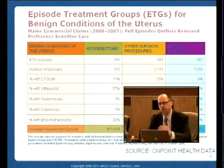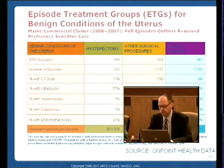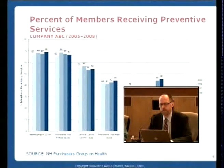condition. And you can also take a look at things like the percentage of services that had a CAT scan or an ultrasound or other things attached to it. And this can be used very broadly at a state level. It could also be used by a health system that might be looking in terms of quality improvement and efficiency improvement. So there's lots of different ways that these methodologies are applied. And health plans have been using ETGs for a long time, as have many coalition groups on the employer side.